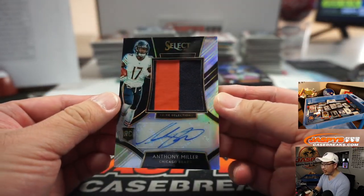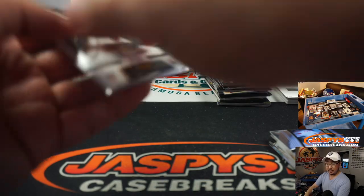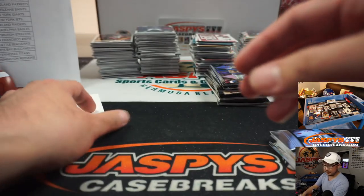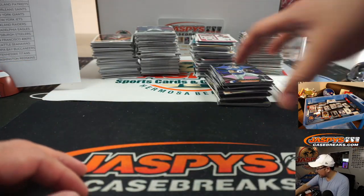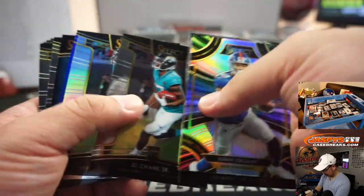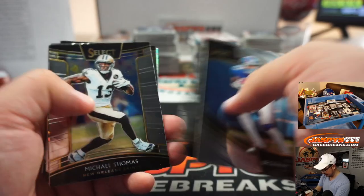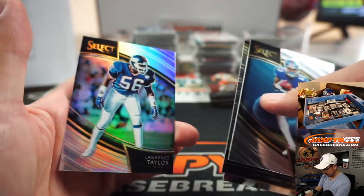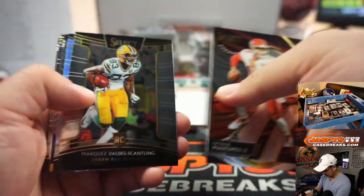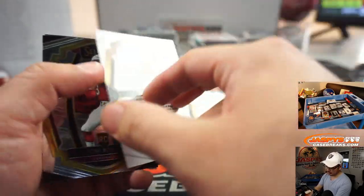We've got Anthony Miller, two-color jersey and autograph. That'll be for the Denver Broncos, Joe Clanton. And the Broncos pick is in. DJ Chark, that's to 175. Jerry Jeudy to the Broncos.